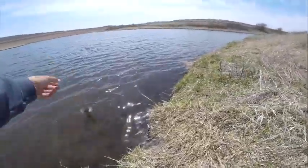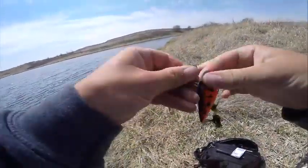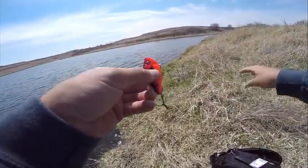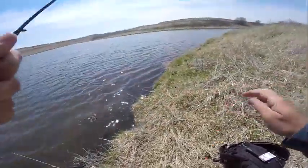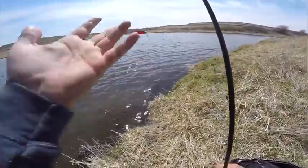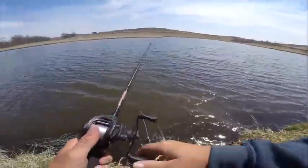No dice on the big ones yet, but at least you guys are learning my spring techniques on how to catch fish. This is literally textbook. I know it's a pond. I know this place hasn't been fished in years and these fish are really dumb, but you're still getting some knowledge on how to fish a jerkbait, how to fish a lipless, how to fish a chatterbait. I mean, fish are fish, whether they haven't been fished for in years or they're pressured. You use the same techniques to catch them.